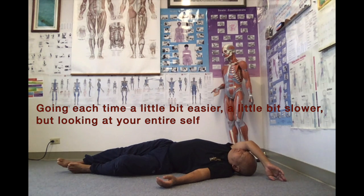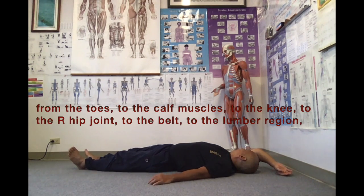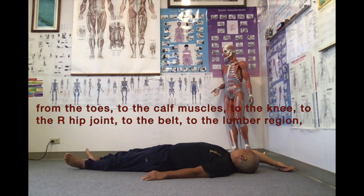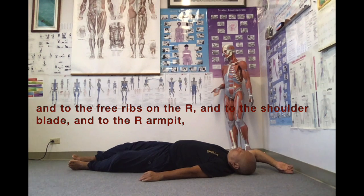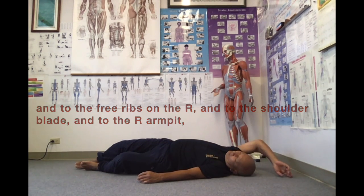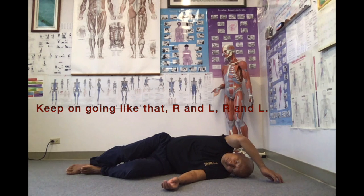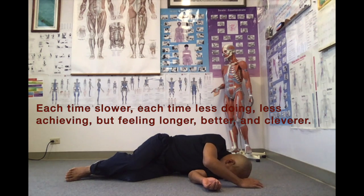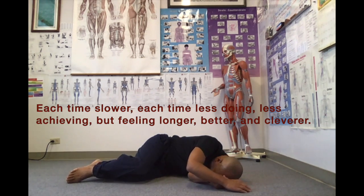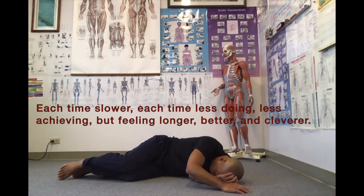Going each time a little bit easier, a little bit slower, but looking at your entire self from the toes to the calf muscle, to the knee, to the right hip joint, to the belt, to the lumbar region, to the right buttock, and to the shoulder blade, and to the right armpit, and to the pectoral muscles, and everything on the right side. Keep on going like that, right and left, right and left. Each time slower, each time less doing, less achieving, but feeling longer, better, and clearer.